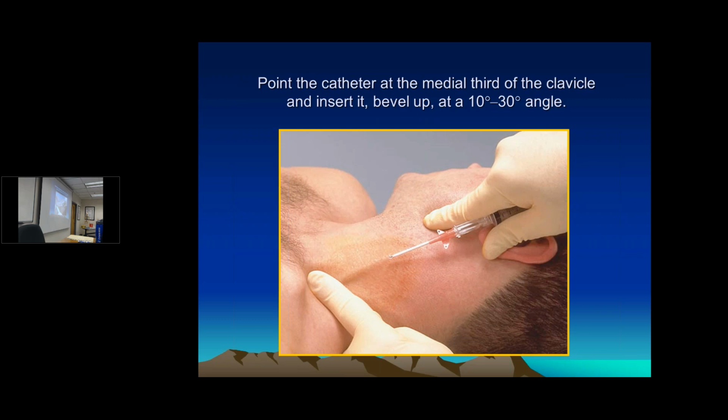Why is it more likely to have air embolism? It's no different really than a peripheral line. The only difference is its proximity back to the heart. That's all it is. Shorter distance. So they talk about a 10-degree or 30-degree angle, again the angle that you're coming into the skin at. That's all it is.